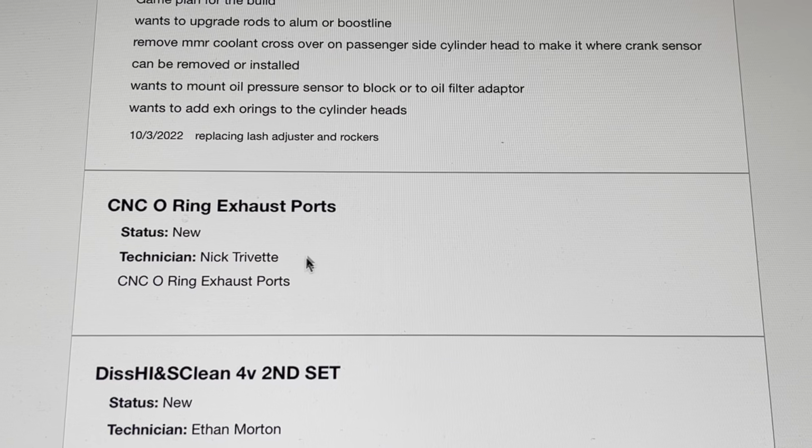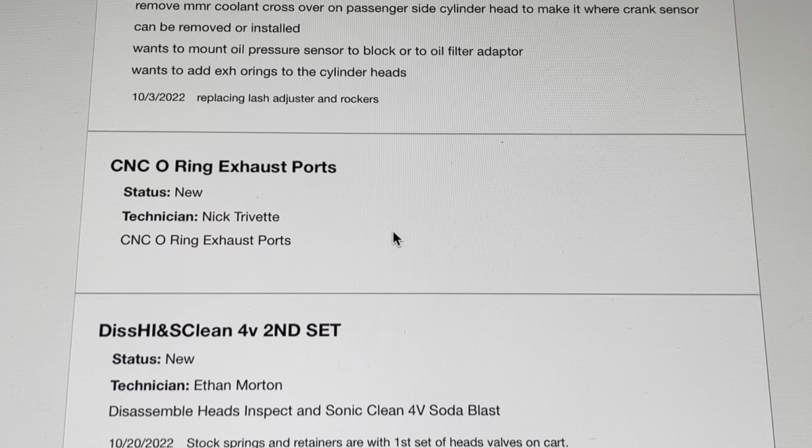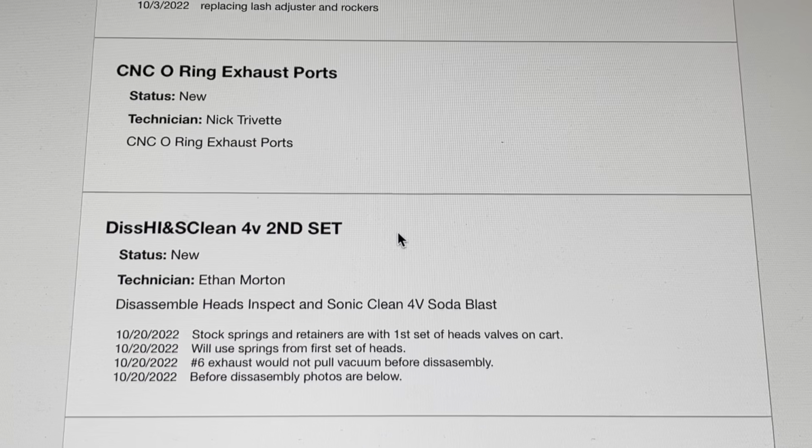CNC the O-ring exhaust ports. This is going to be the technician that's doing that. It hasn't been done yet because we ended up finding out some more news.